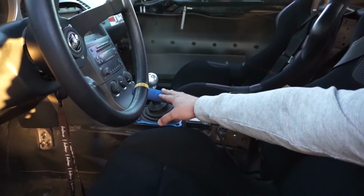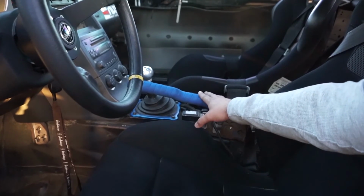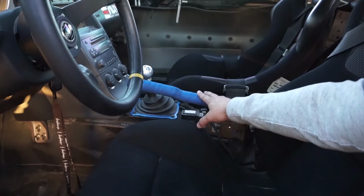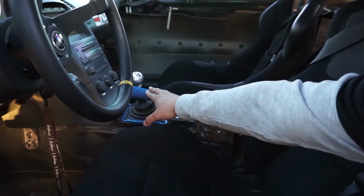You can do this on most cars. Find some kind of pipe that you can put on there, tape to it, weld to it, whatever you can do. And a lot of guys are going to a hydraulic e-brake. It's not really necessary. Something like this will feel just about the same with a good set of pads.